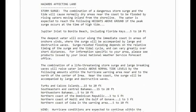Storm surge: a combination of dangerous storm surge and the tide will cause normally dry areas near the coast to be flooded by rising waters moving inland from the shoreline. The water is expected to reach the following heights above ground if the peak surge occurs at the time of high tide. Now, everybody who is in the path of this storm, if I were you, I would look it up, especially on the coastline. If you live on the coastline of any of the states it's going to hit, I would certainly look up when high tides are coming. And if it looks like the storm's coming through when the tide is high, you know it's going to be worse than it would be if it wasn't high tide.